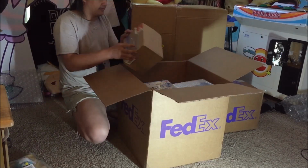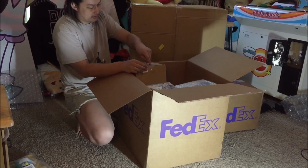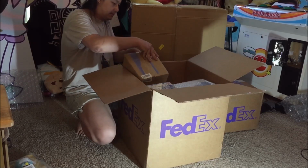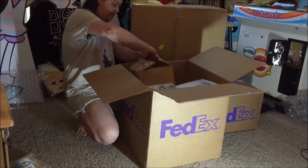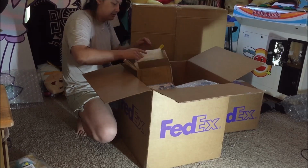And let's see, we've got this really light box here. And all the Cirno stuff, I'll kind of go over it at the end of the video. So again, I'm not sure exactly what the camera's gonna catch or miss. This is probably a figurine. Yeah, this is the figurine.